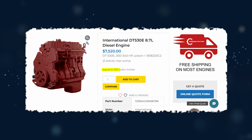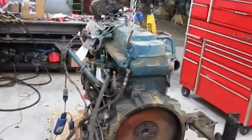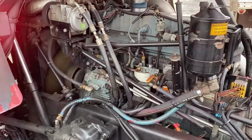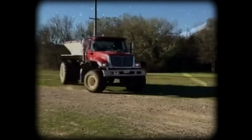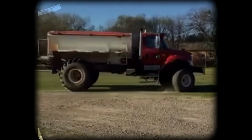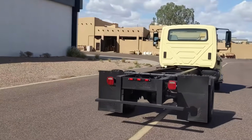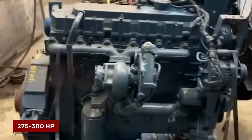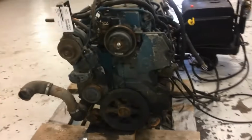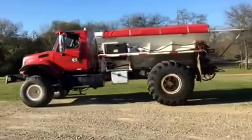Displacement measured 8.7 liters, equal to 530 cubic inches. The block retained wet sleeve architecture, a feature valued by operators and technicians for its rebuildability and consistent thermal balance. In the field, this meant fewer overheating issues under full load and easier maintenance when rebuilds were eventually required. Power output typically ranged between 275 and 300 horsepower, depending on calibration. But the true measure of its real-world dependability came from its torque delivery.